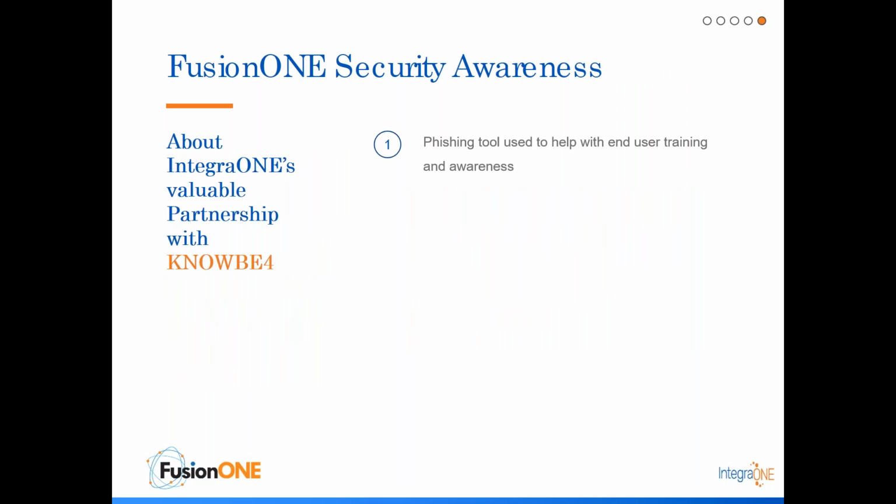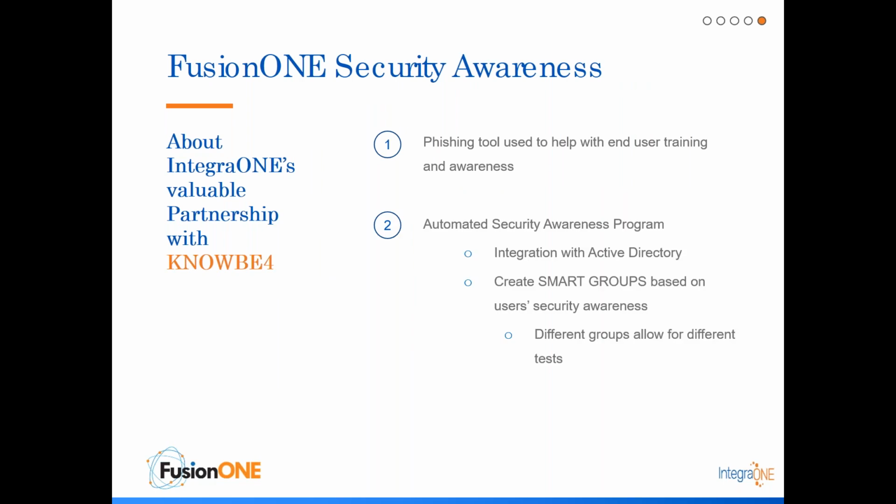We have a partnership with KnowBe4 that allows phishing campaigns and phishing tools to be run on your users. And the phishing tools are used to help with end user training and awareness. So it's an automated security awareness program that has integration directly with Active Directory. So we'll have all of your users listed in one area, and then we'll be able to create groups off of that. So here are your accounting users, here's your HR users, here's your sales team, and then we'll begin to target them with different types of campaigns.